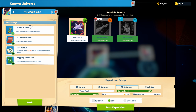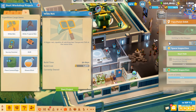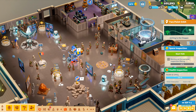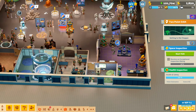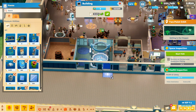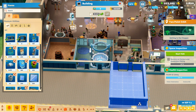Okay, let's do a survey. Speedy, I'm so addicted to those now. Is that what they mean when they say a need for speed? You just get addicted to, go, go, go, more workshops, build it faster, friends. Also, I don't think our cafeteria is big enough. So, we could at least expand it like this for now.